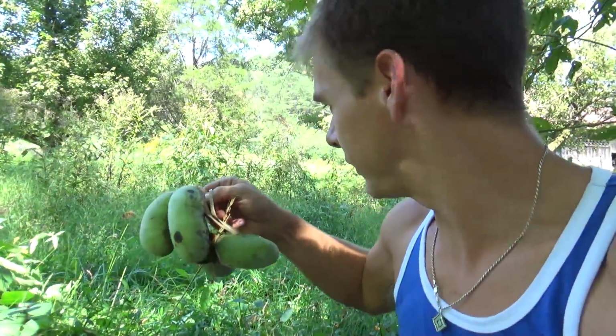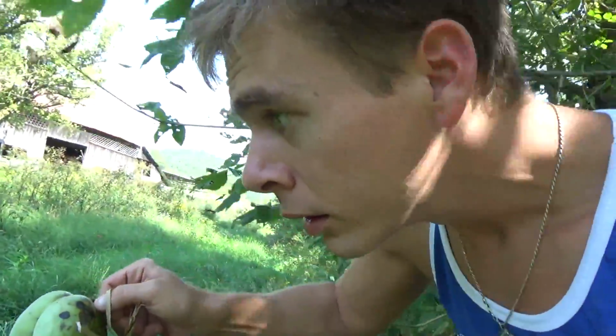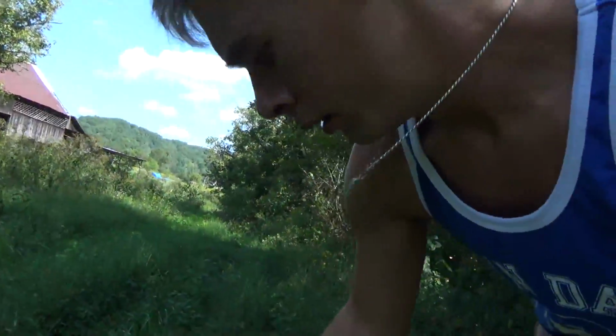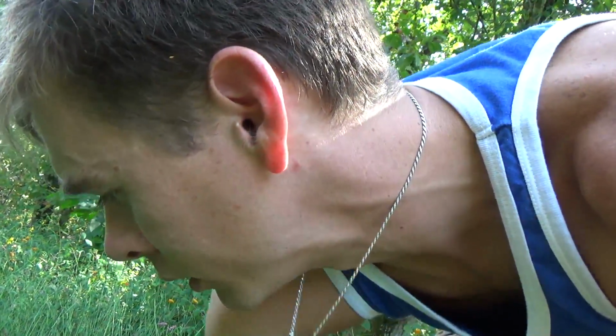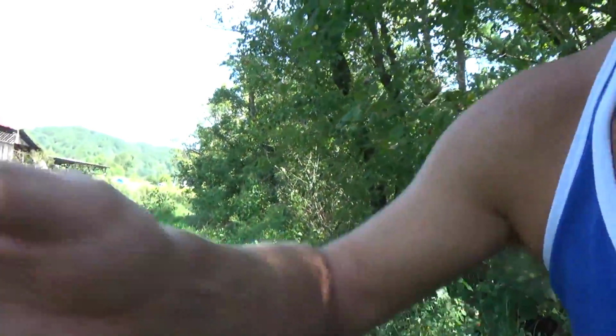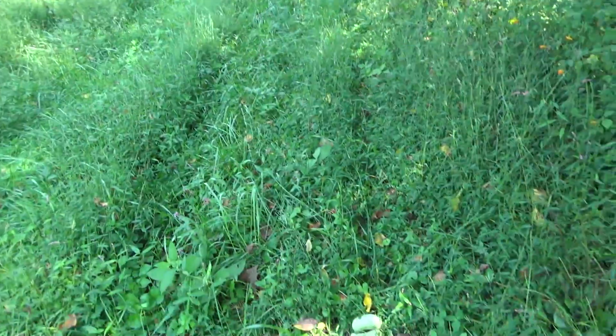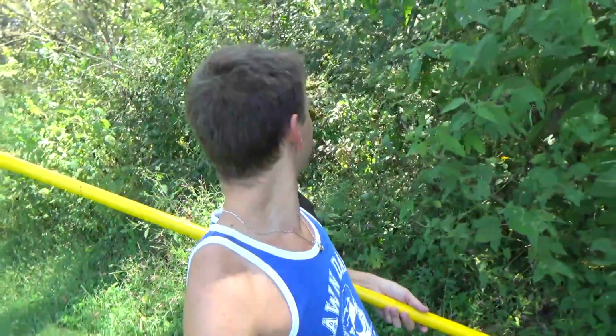And rather than keep these in my backpack while I do some more, I'm gonna set these right here along this trail and grab them on the way back. Hopefully in a spot that I'll see them. There we go. So yeah, just put them right here along the trail on my way out.